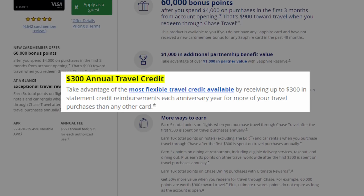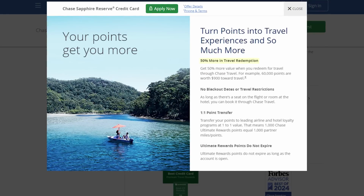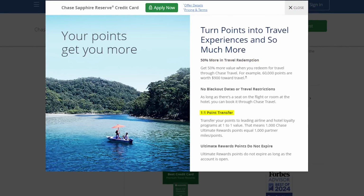So this being a more luxury travel credit card makes it less worth it for the earning categories, but much more worth it for all the other benefits it offers, including a $300 annual travel credit that they are very lenient on. Like really any travel purchase is going to knock down that credit for you, so super easy to get value from. It increases your boost in the portal from 25% to 50%, which is a good jump. Of course, it also gives you access to Chase's transfer partners, so I didn't lose out on any value there.